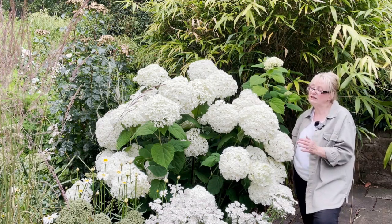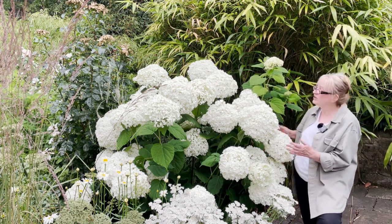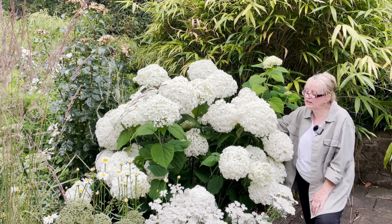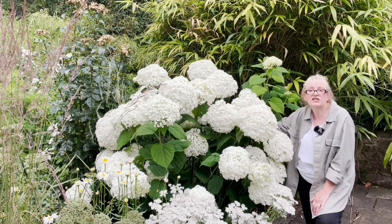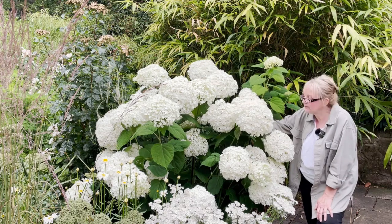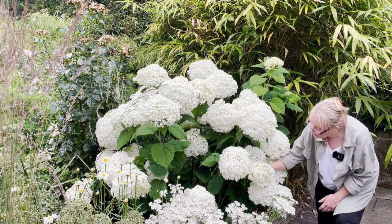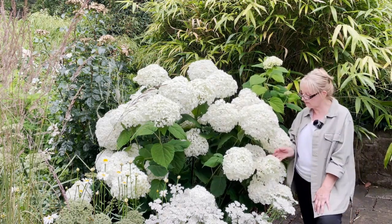But we do live in a climate which is not too hot, and we do get an awful lot of rain. As I mentioned, it's in a sheltered spot, and that's something that you'll need to consider, because once it does rain, and we get a lot of it here, the blooms become very wet, they become very heavy, and the stems can actually snap. This particular one, the original Annabelle Hydrangea, does have quite strong stems, but they are known to have weak stems too, and you can probably see some of the ones at the bottom which are drooping a little bit more are not as sturdy.